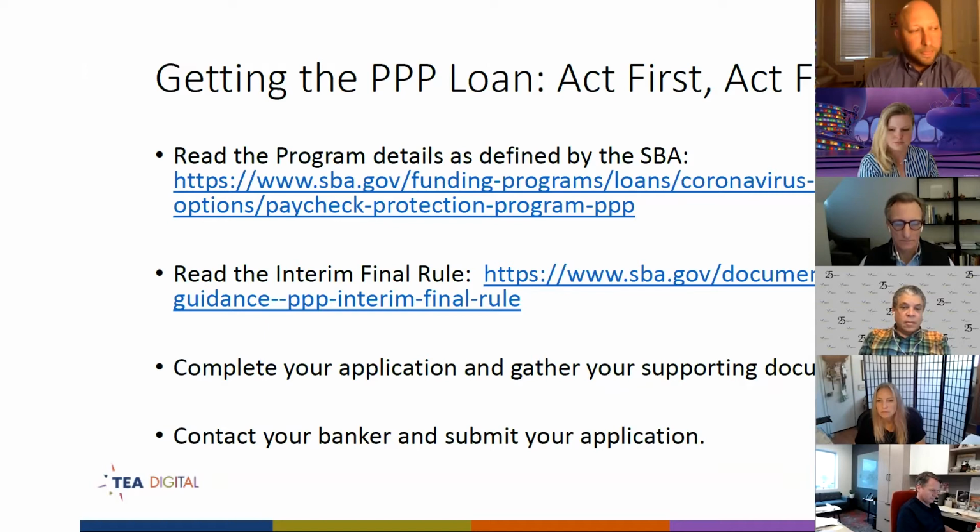So basically the way that the program is designed is that you are applying to have certain costs covered over the next 8 weeks, from when you get your funding until an 8-week period elapses, and then you're going to ask the bank to forgive 100% or a portion of the loan.